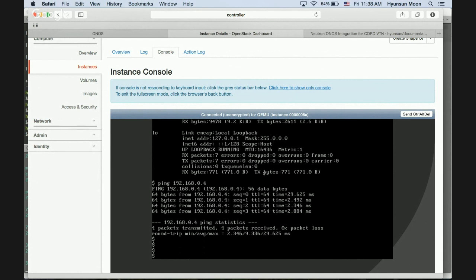Was there a VM running the DHCP server? No, the DHCP server was on the head node. There's another node, the network node, where dnsmasq is running.